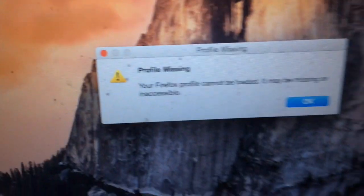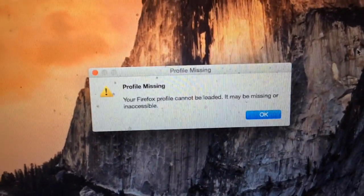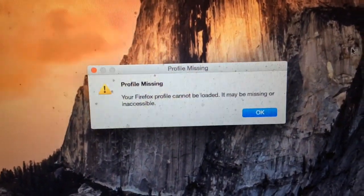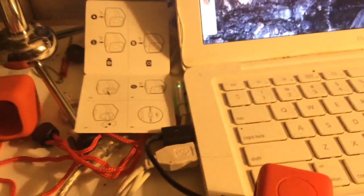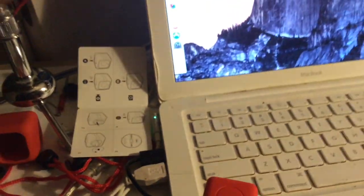And the Polaroid Cube, I keep wanting to say Mac Cube, is charging. And here's what it says for Firefox. Now I can get in the library and fix that, but I don't know how to do it.